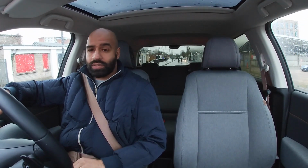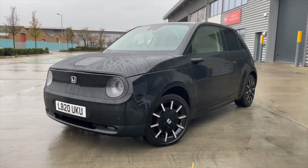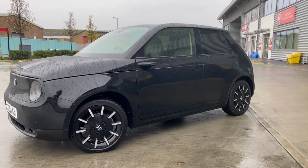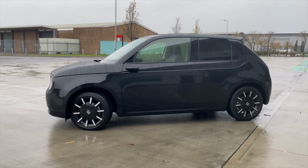Honda done a good job, but not at £33,000. I know electric cars are expensive at the moment, and I appreciate that, but I've got to say, it's certainly not something that I would pay £33,000 for. It's just crazy money, just absolutely crazy money.